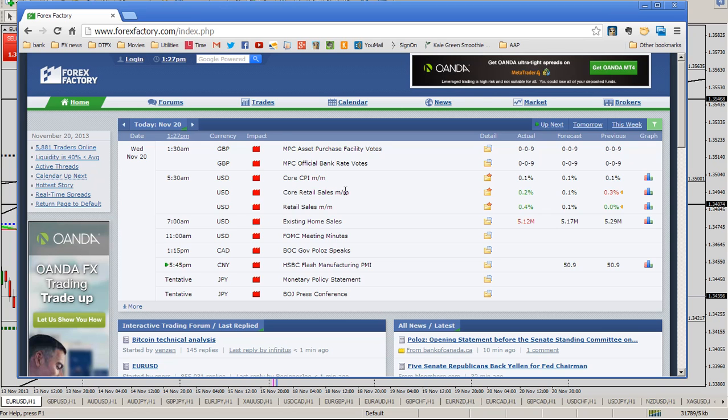We've seen quite a bit of UK news that was pretty important. Didn't move the pound too much. All of the US news reports moved things a little tiny bit. But it was really the FOMC meeting minutes that kind of started things in motion, and we'll see where that motion ends up. So we're going to discuss that. We have a little bit of Chinese and Japanese news coming out later today, so be careful on yen pairs.